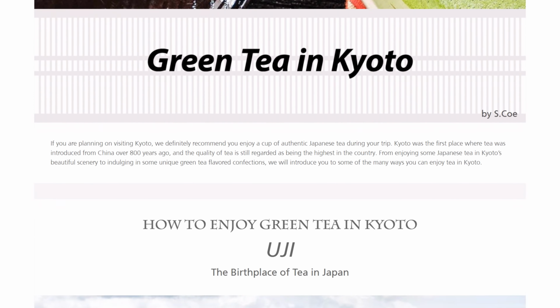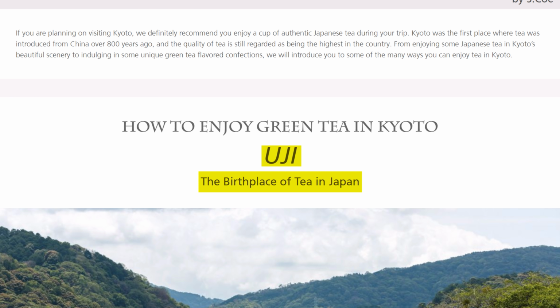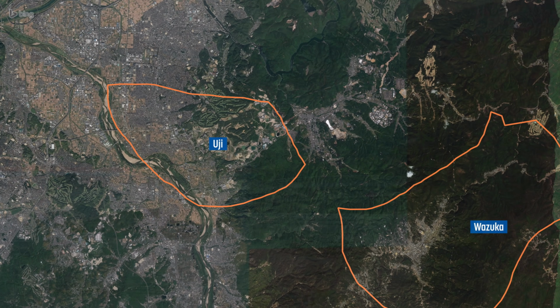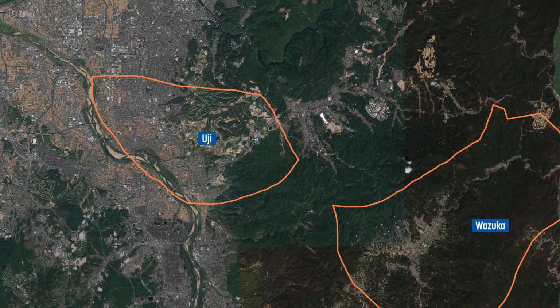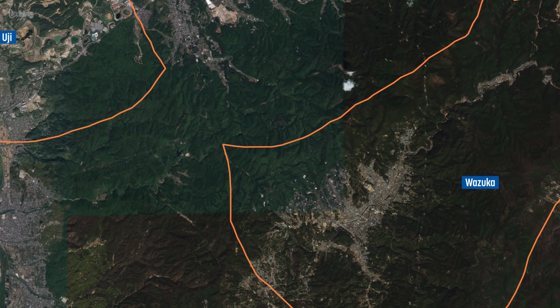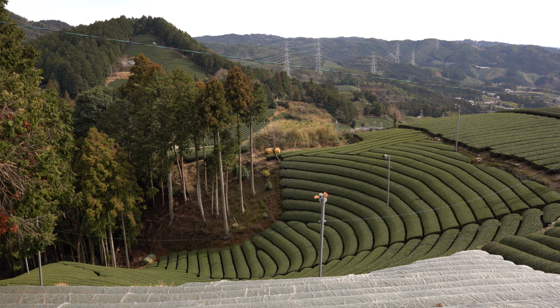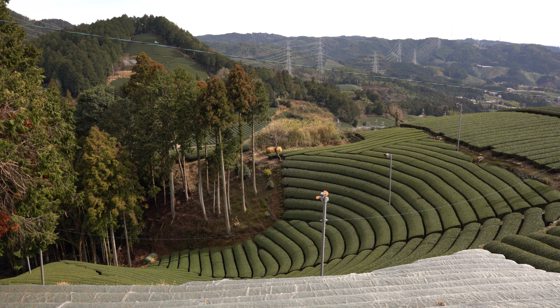Wazuka is very famous as the main production site of the Uji green tea. Maybe over 90% of people know Uji green tea is the most premium brand of Japanese green tea. But very few people know about the actual production site. The biggest production site is Wazuka. This area is very suitable for the premium category of Japanese green tea.